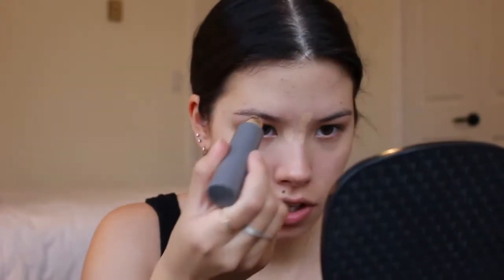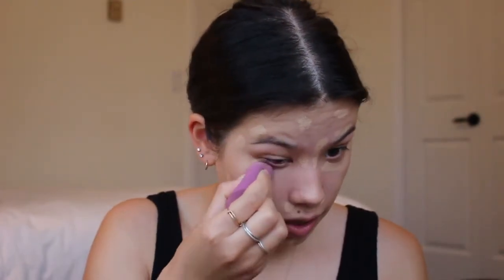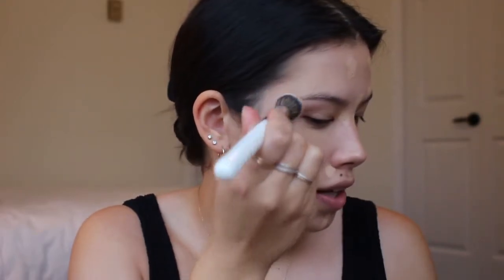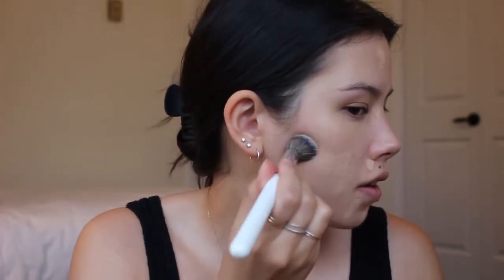I am gonna go in with the Merit foundation, put it in the areas that I need a little bit more coverage. I use this more as a concealer versus a foundation on all the many scarrings on my face, and I put that under my eyes as well. I always do a sponge under my eyes. I just prefer how it looks. It kind of thins it out a bit. Concealer brush and just go ahead and pat everything in place. The patting's not going to move around the product so I can get more coverage.